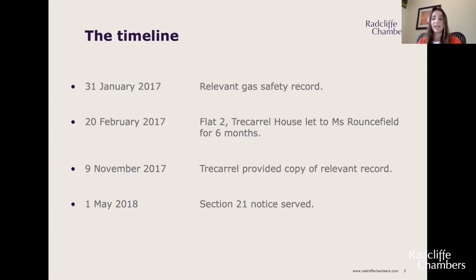Now, the flat that she went into occupation of was serviced by an external gas boiler, so there were no gas pipes or appliances actually in the flat itself. When she entered into occupation, there was a gas safety record dated the 31st of January 2017. But that gas safety record wasn't provided to her prior to her occupation. It was actually provided to her about 9 months later, on the 9th of November 2017.